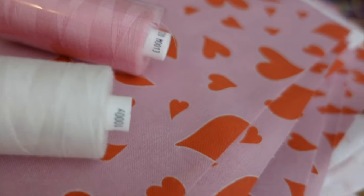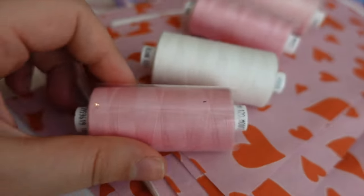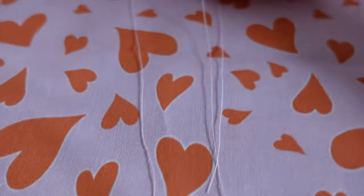I've just got all my pinks. I think a pink would be nice. Maybe that one. It's hard to tell. Oh, it is so hard. Is it really that much? I don't know. I'm a bit of a perfectionist when it comes to this.